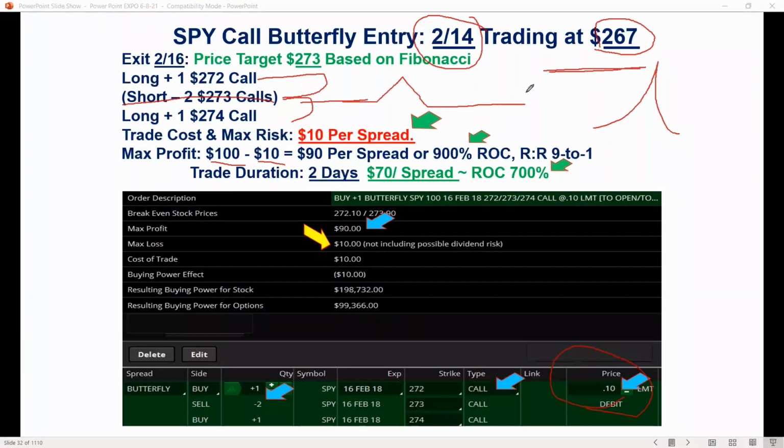That's the maximum. If everything went wrong, it went straight down, straight up, the max you'd lose would be $10. But if it went and hit the body into expiration, 273, theoretically you'd make 90. You're never going to make that exact, but you can come close. And that's 900% return.